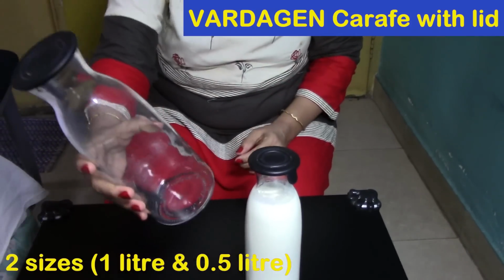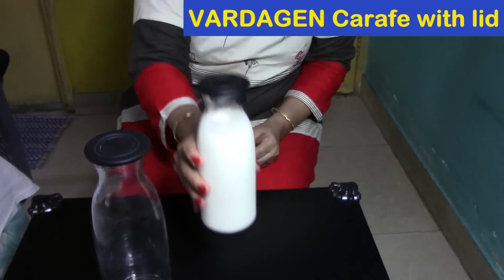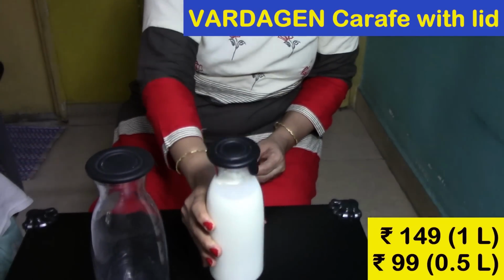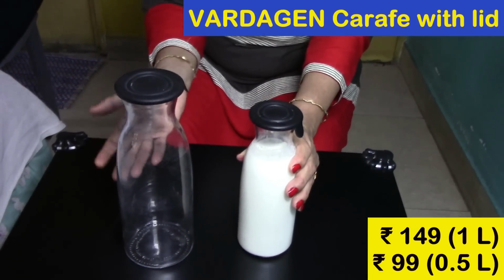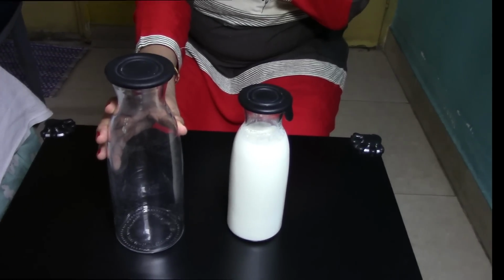There's a bigger one which holds a capacity of 1 liter. And this is a small one. I've kept milk in this, which I keep in the fridge door especially. And one more thing is, you can store either hot or cold drink, and hot means a maximum temperature of 50 degrees centigrade.